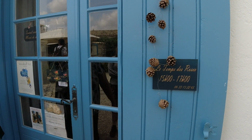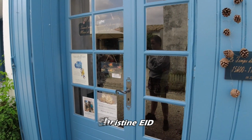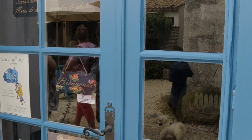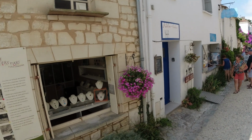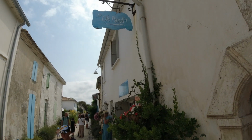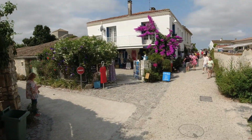This is a shop that's owned by a friend of my parents-in-law called Christine. Specialised in doing things with roses on. You can see the bienvenue sign, welcome sign, that's the sort of thing she does. Edward I was the founder of Talmont in 1284.